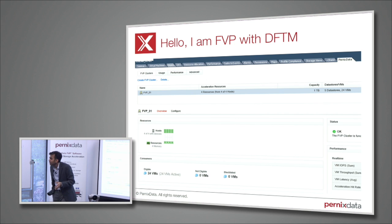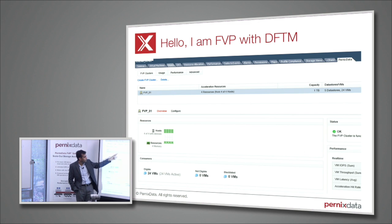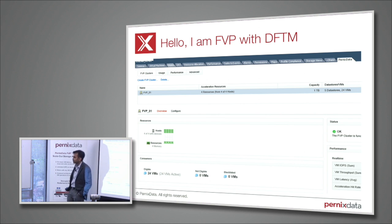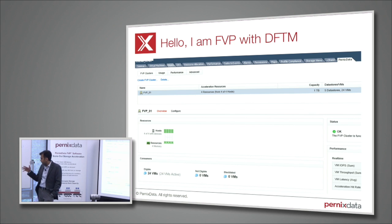RAM disk cluster? Yeah, so this is a RAM cluster. This is an FVP cluster made out of all RAM. In this case, the FVP cluster has 4 resources, memory from 4 hosts, aggregated into an FVP cluster of 1 terabyte that is accelerating 5 data stores and 24 VMs in total. So you've got 256 gigabytes per host. Yeah, it could be lower, it could be higher, whatever.